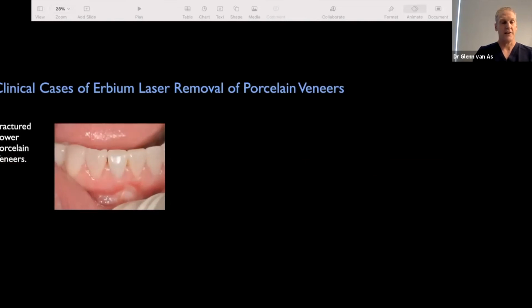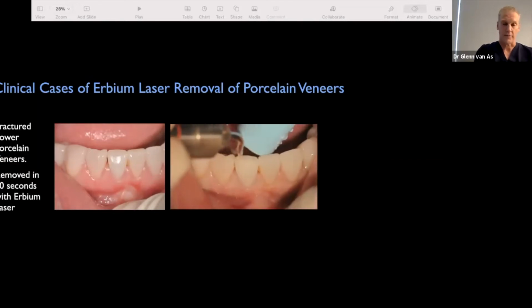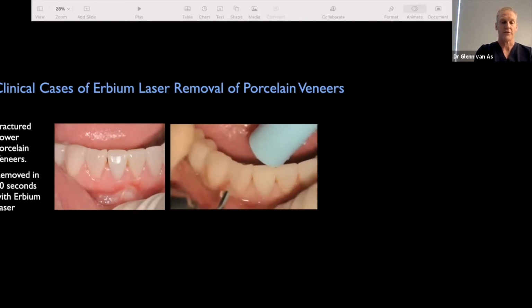So here's a case. Lady fractured a lower incisor. The other incisor she wanted off because the color wasn't matching. So these were removed in 30 seconds with an old Hoya Combio, David. I put this in there just for old time's sake. This was the laser that David and I were using, a great laser, an Erbium laser. Never, ever gave us problems with the fiber or anything. It was really indestructible. But the company decided to get out of making lasers.